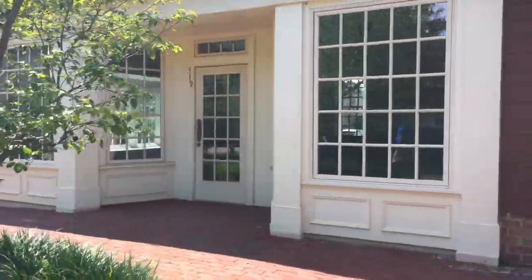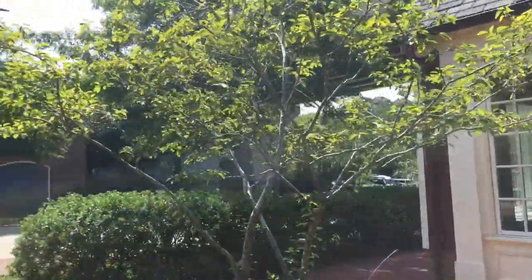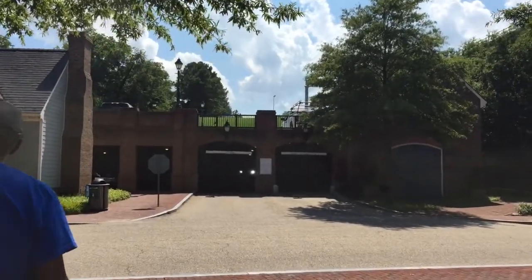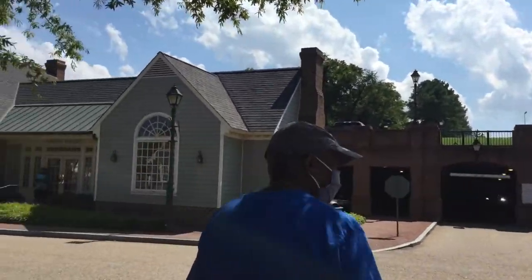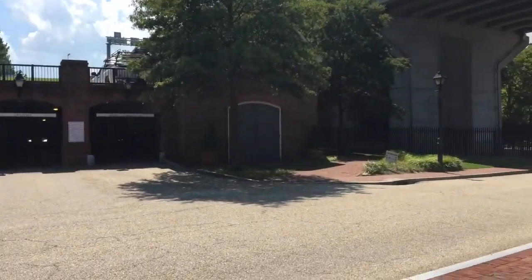Merch store there, guys, if you're interested in doing that. And then across the street here, I want to point out that that's a parking garage, but you have to be eating at a restaurant or shopping at one of the shops to park there. They basically don't want you to park there if you're just there for the beach.